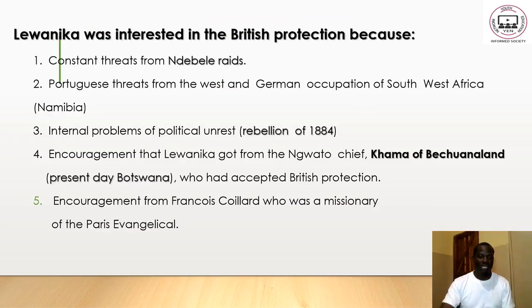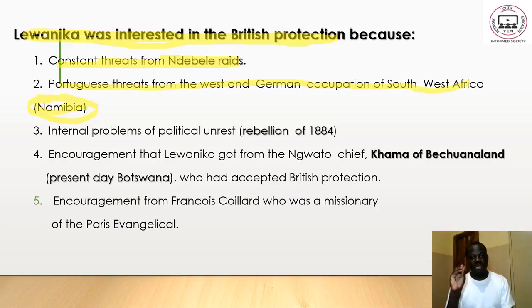Why was he interested? Why was Lewanika interested in the British protection? Some of the reasons included, number one, the constant threats from the Ndebele, so he wanted protection. And also the Portuguese threats from the west and the German occupation of southwest Africa, that is Namibia. That one again was a threat. There were the Portuguese on one side and the Germans on the other side. So he wanted that protection, to say if we have the whites in our land, our land is going to be safe from other Europeans, the Portuguese as well as the Germans.